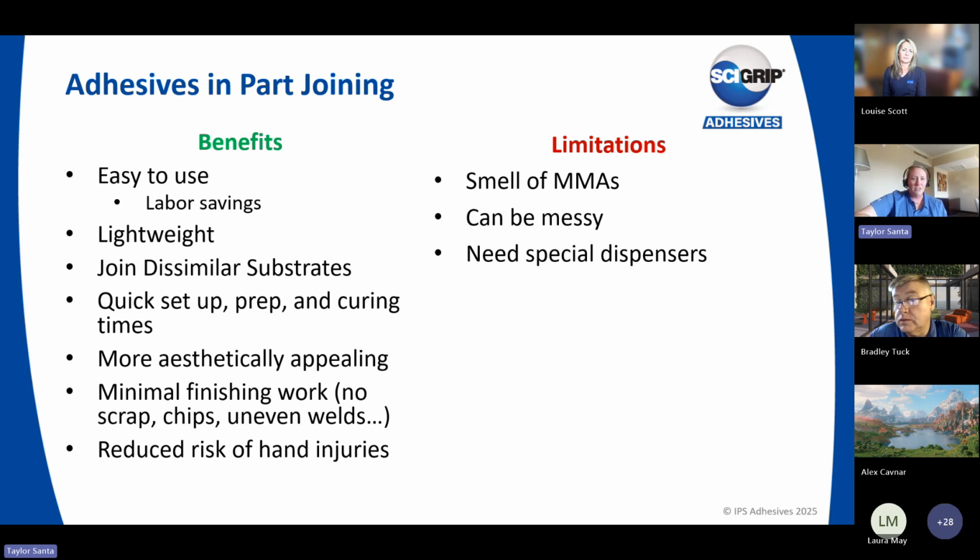But there are some limitations to adhesives. MMAs, which is what SCIGRIP produces, they do have a bit of a smell to them. I do hear a lot, oh, it smells different. But if you're using it in a well-ventilated area, it is not dangerous. There are thousands of people using MMAs daily. They can be a little bit messy if not done correctly, and you do need some special dispensers if you're using a cartridge or a big bulk machine.